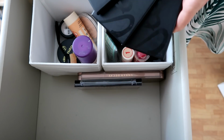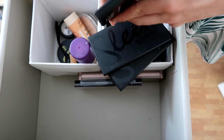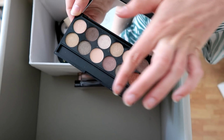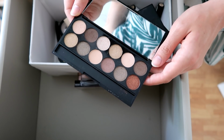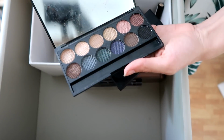I have 3 of these sleek palettes here, and I adored these for the longest time. So let's see, this is All Night Long. I think this is my newest one actually. Another neutral palette, really beautiful nude colors here. I can't part with things like this. This is Storm.